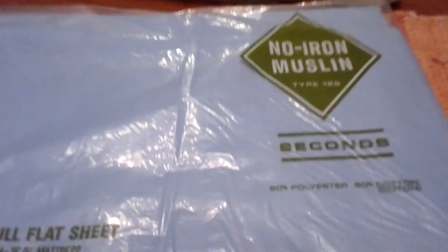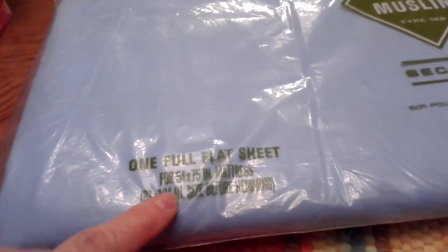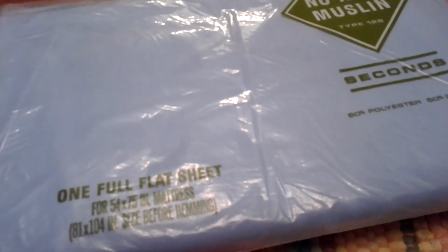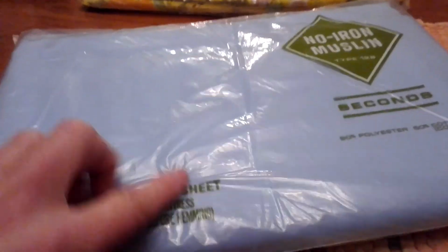The floral one, and then here's a really pretty robin's egg blue one, and it says seconds, but I haven't opened it to see what's actually wrong with it. They're both for a full. One's a flat and one's a fitted. They don't match, but it's okay. If I don't sell them and I use them, I don't really care if they match. I have a full-size bed in my basement that I use for company sometimes, and they don't really care if the sheets match.